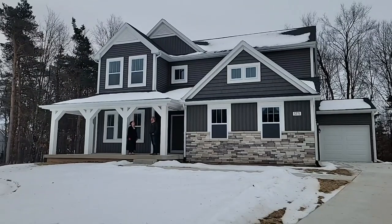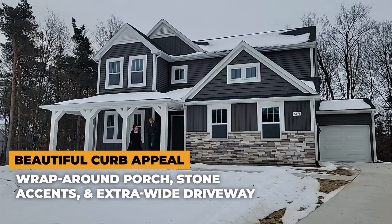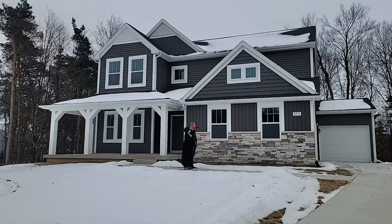All right, Jason, look at the outside of this home. This is gorgeous. I know. So look at the porch here. So it's extra deep and it wraps around the front here. Yeah. And then off the front, we have this nice long lead walk with lots of architectural features to include stone, the different aspects with the board and batten and the shake.